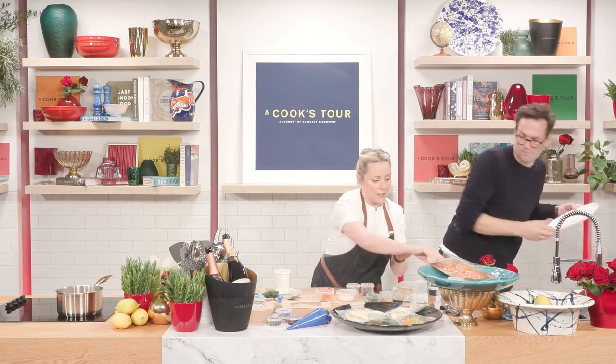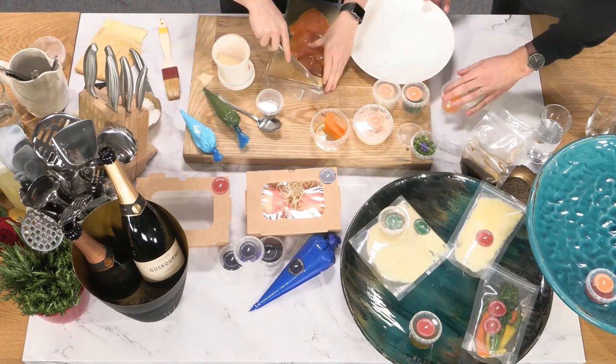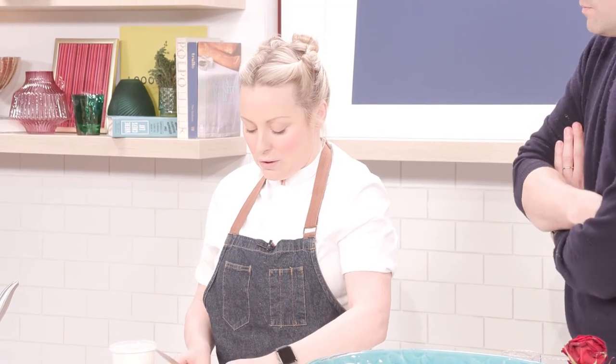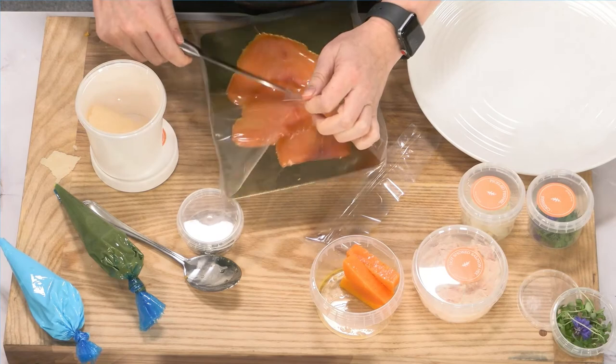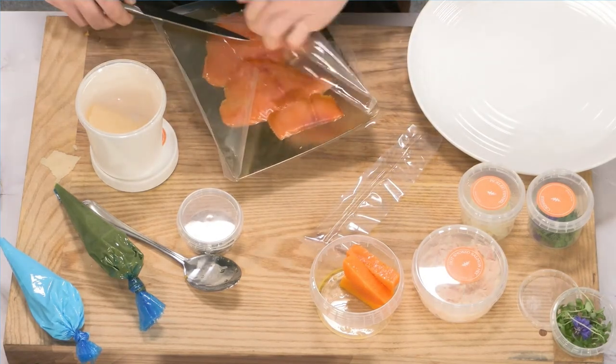So one of the first things to do when you get your salmon, because you have two portions here, is you're just going to cut your slices. You've got three slices and you're just going to cut each slice in half. And then that way you've got your two portions portioned.